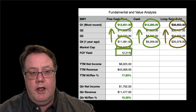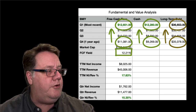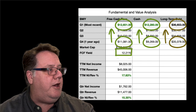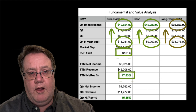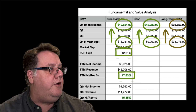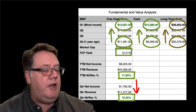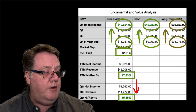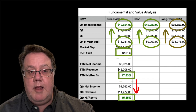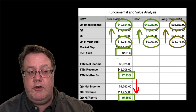Also supporting that idea is the company's operating profile, which I like to measure using net income as well as revenues. Over the last 12 months, net income was about 17.83% of revenues, which is a very healthy level for the trailing 12-month period. This number did decline a little bit from 17.83% to 15.35% in the most recent quarter. The decline is of note and shouldn't be dismissed. However, the 15.35% that it came out to for the quarter is still a very healthy level and confirms that the company is still in financially very good shape.